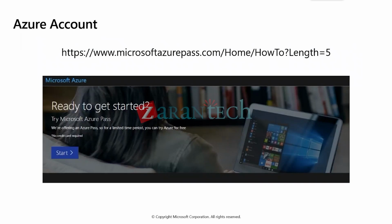Yes, using this Microsoft AzurePass.com, we are going to redeem the Azure promo code. I will share that Azure promo code with you when everybody confirms you created a fresh Hotmail or Outlook or any live account. When you confirm, I will share the promo codes and I will also share the sign up process, right?